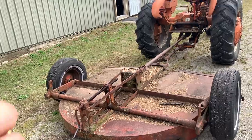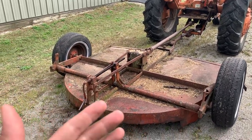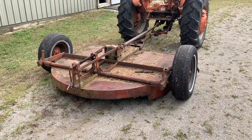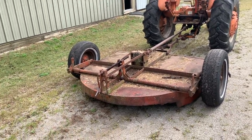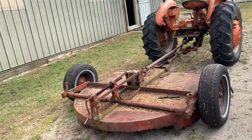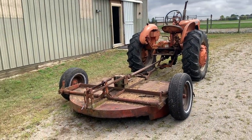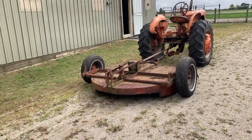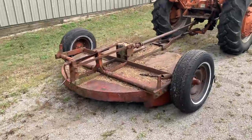But when you're making turns and stuff in the woods, those newer ones that are just hooked up to a three-point and you have to raise and lower them with hydraulics, if you're not careful, obviously you can smack them on trees and brush. It's hard to get into tight spaces and windy trails because they'll just swing out and beat whatever the heck's on the side of the trail if you're not careful. But I just think it was kind of neat.